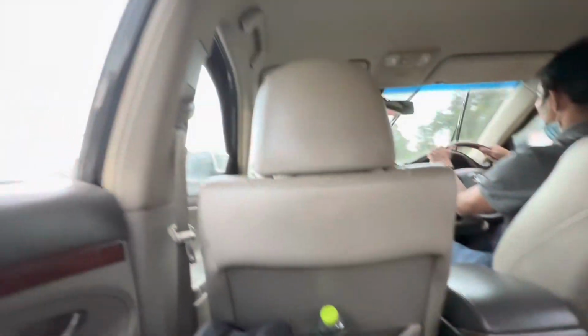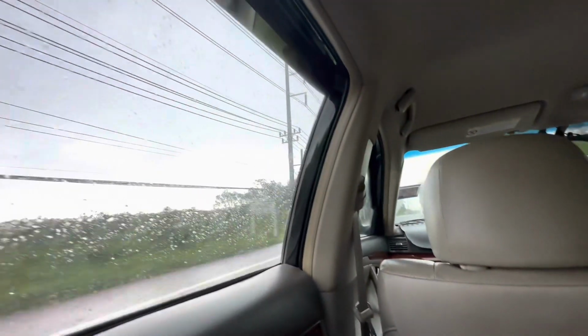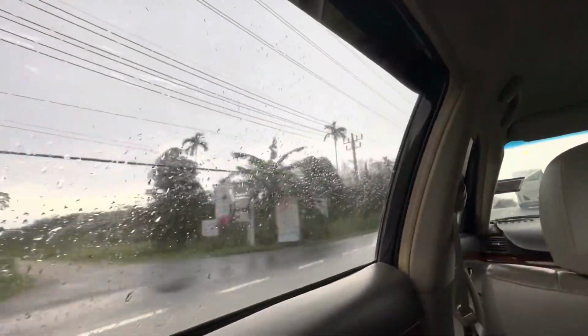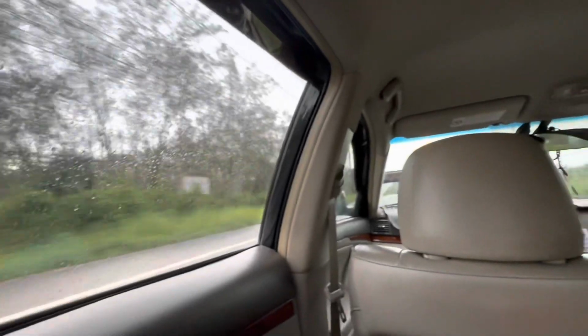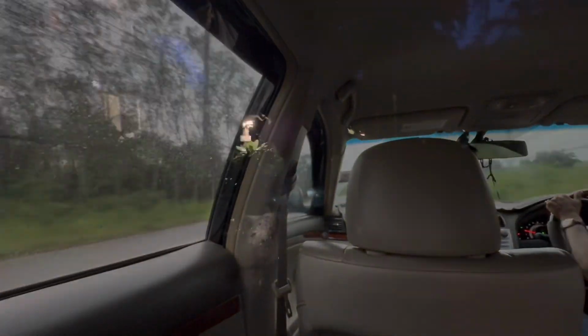We're in the taxi. We're going to Khao Sok. Bye, Phuket. We booked a van to take us from Phuket Airport to Khao Sok National Park. It cost 1,800 baht and it took probably about 2.5 hours.